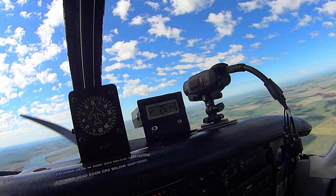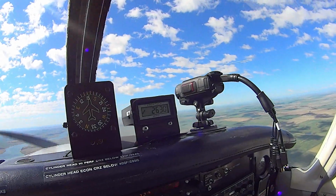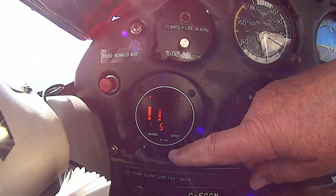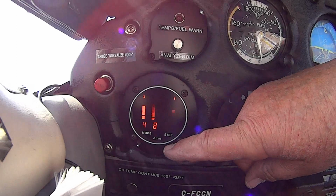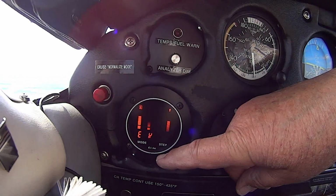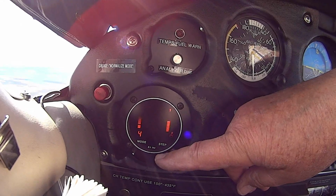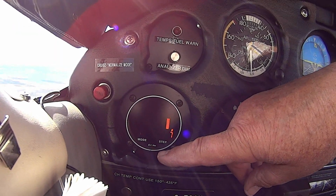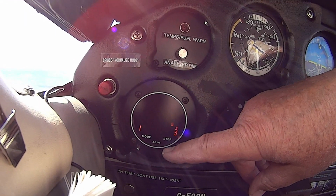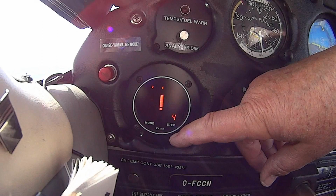There we go. And my temperatures, I don't know if you can see those. The cylinder oil temperature is only up to 148, but anyway, 373 on the cylinder head on number 1. Number 2 is 330. Let's try that again. Number 1 is 373. Number 2 is 331. Number 3 is 347. Number 4 is 340. So, yeah, that looks good.